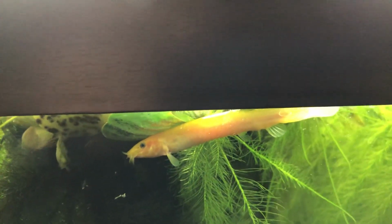Here's a Dojo Loach sitting at the top, and if you would come in here and look at him, you would say, oh, there's something wrong with him. But there he goes.